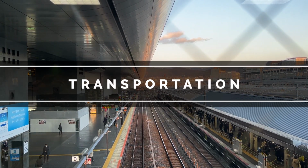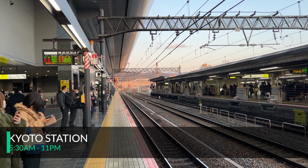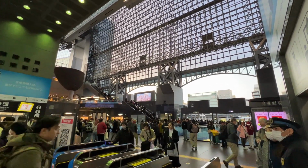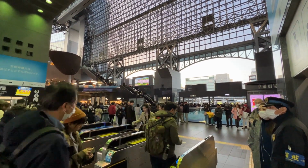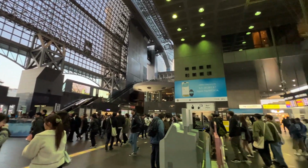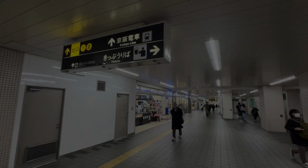Kyoto Station is the major transportation hub for Kyoto, connecting Kyoto to the other various cities in Japan. It's common to arrive or depart from Kyoto at the station. It serves various JR Shinkansen lines, Kyoto's subway line, and has an extensive bus terminal to transport you to various parts of the city.